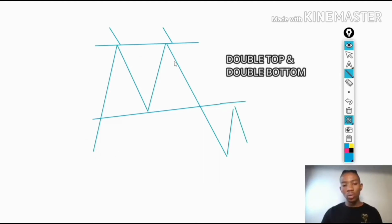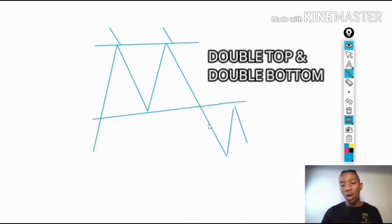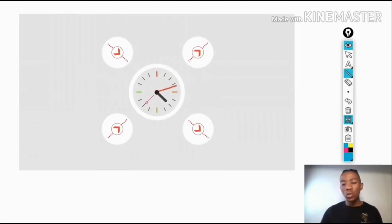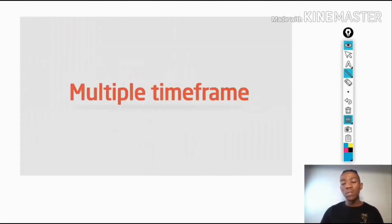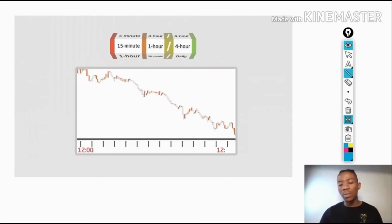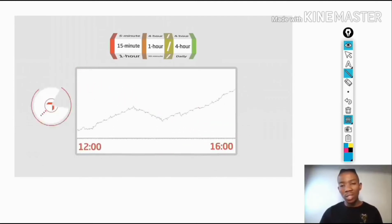We see this as a double top. It's also one of the reversal patterns that we use. All these patterns are irrespective of time frames. Time frames are mainly used to suit different trading styles of different traders. Some traders like myself would like to use bigger time frames, while others want to use small time frames for faster movements, as that's how we use them to basically understand volatility.